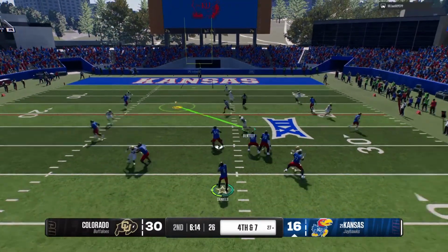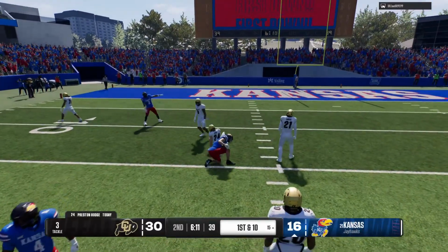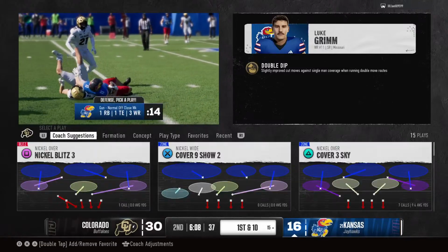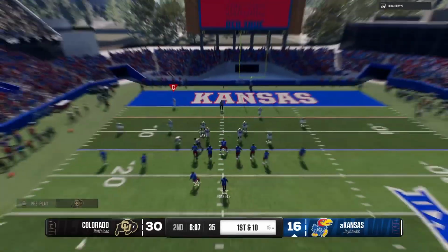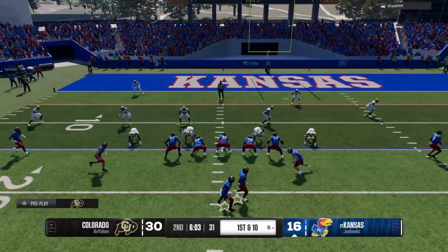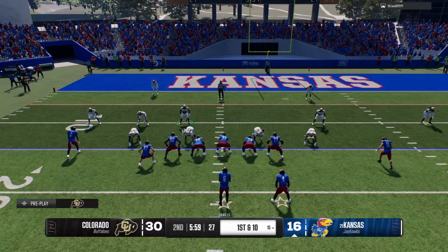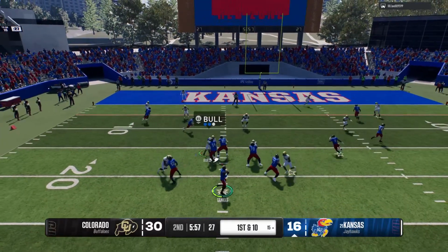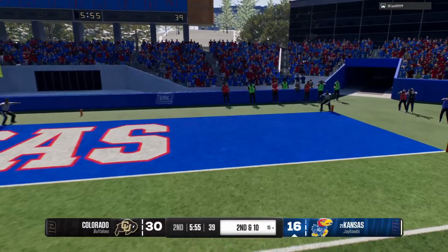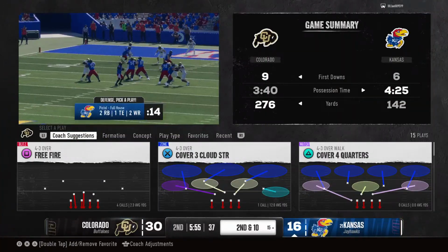On fourth down, they'll try to throw it. Makes a grab enough for the first. Good job running that route to get past the sticks because he got nothing after the catch. The Jayhawks are flying down the field. They'll throw it from the red zone. Release to the back. And the timing just a hair off. This offense just has to find a way to find a rhythm here.